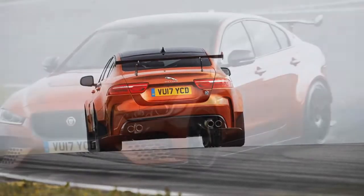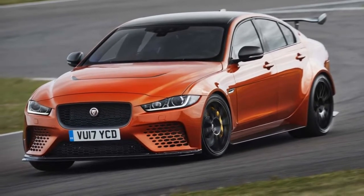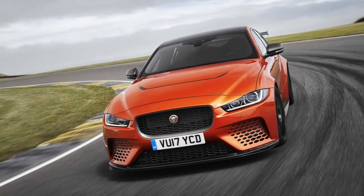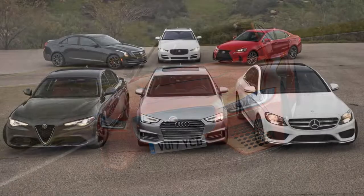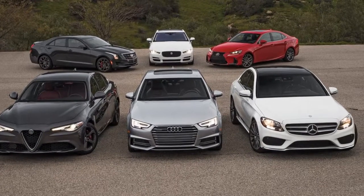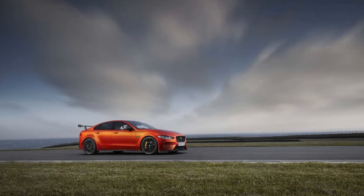SPO engineers say 75% of the muscular Jag sedan, from body to suspension to engine to interior, is unique. "This is the car to make our reputation," says SPO boss John Edwards with a broad grin. Think of it as Jaguar Land Rover's take on the legendary AMG Hammer.